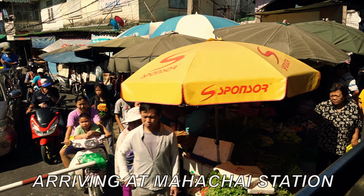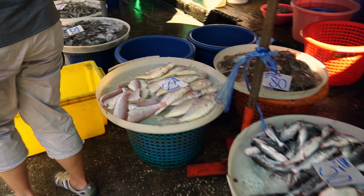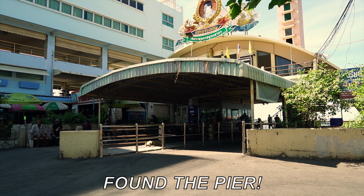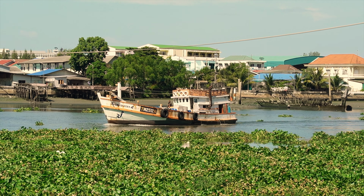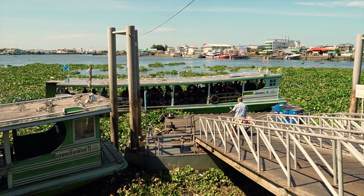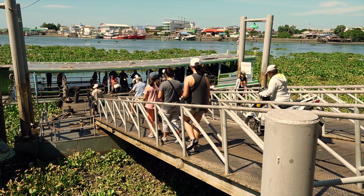After arriving at the Maha Chai station, we have to get off and find the pier. We got a bit lost. We knew where we wanted to go, but had no idea how to get there. So what we ended up doing was we followed the river away from the station. It somehow worked out because when we got back onto the street, we saw the dock that we needed to be at. We have to cross the river. Finally, at the pier, we took a ferry.